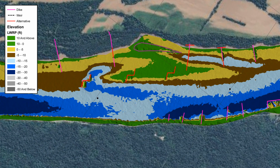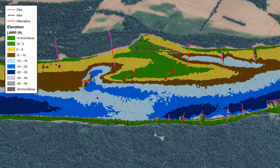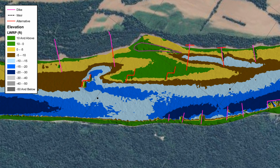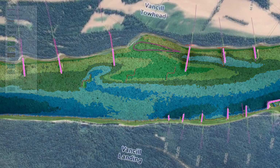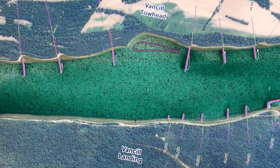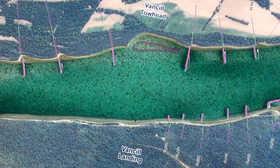The recommended alternative in this model study uses a combination of weirs, revetment, dike repairs, dike modifications, and a new river engineering structure called the S-dike, or diverter dike. The structures viewed in the model generate the same sediment response as that of much larger structures observed in the Mississippi River. We will now examine the sediment response generated for the chosen alternative. The video speed is accelerated so you can see the response quicker.